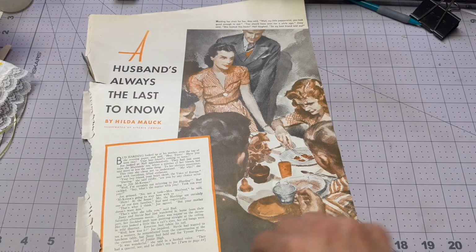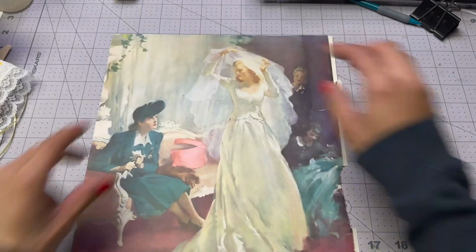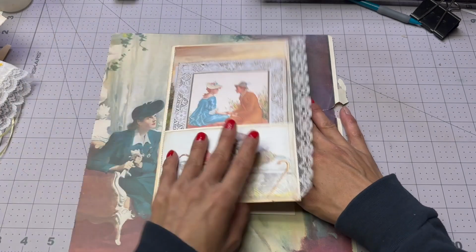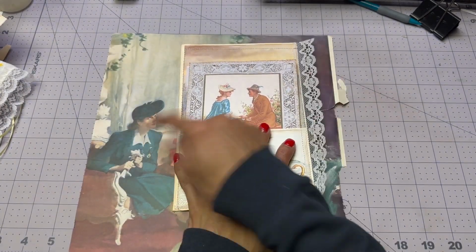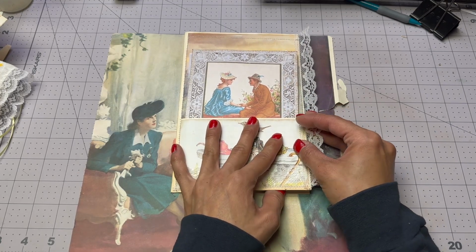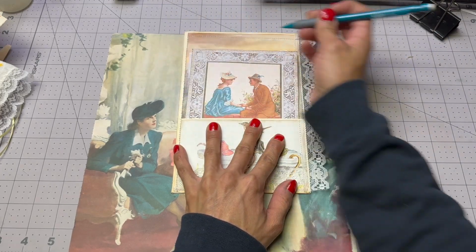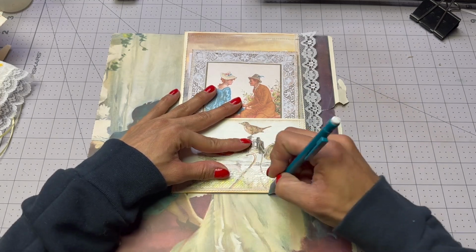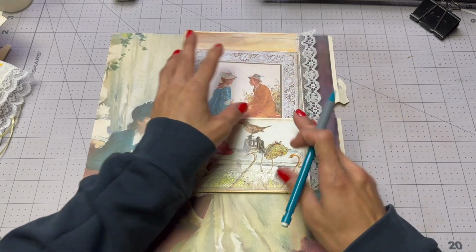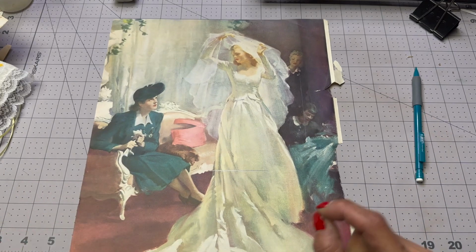I'm not sure about all of that. Okay, this one. This is the one we want to use. And this is the page. So look at the look on her face. I want to cut it kind of shorter. So I'm going to mark it here. I'm going to mark it here. I'm going to mark it there. I marked it very, very dark so that I can see it.